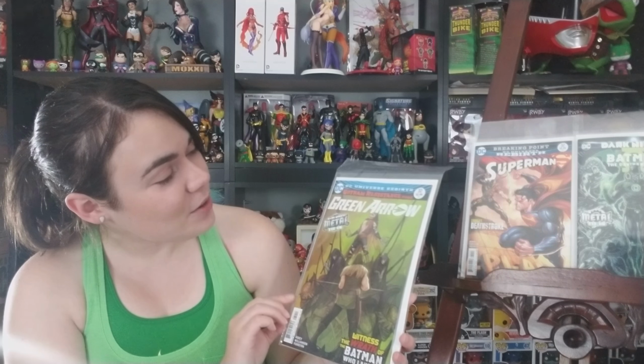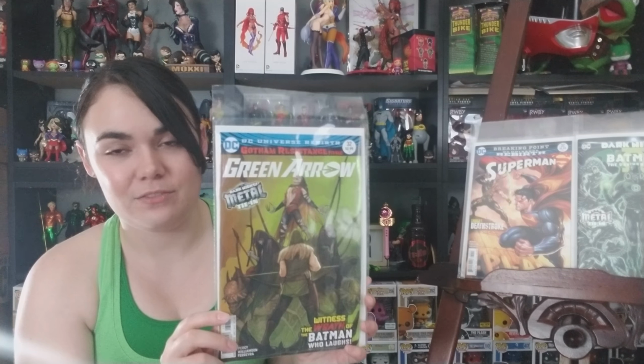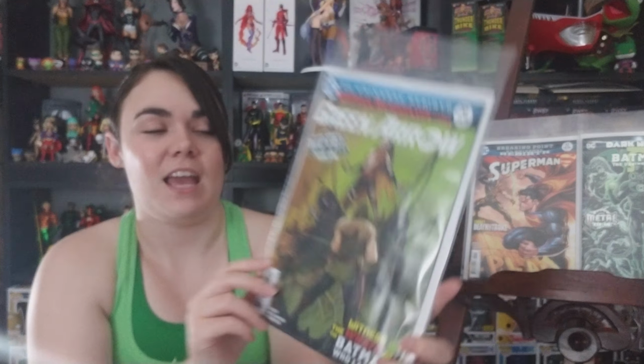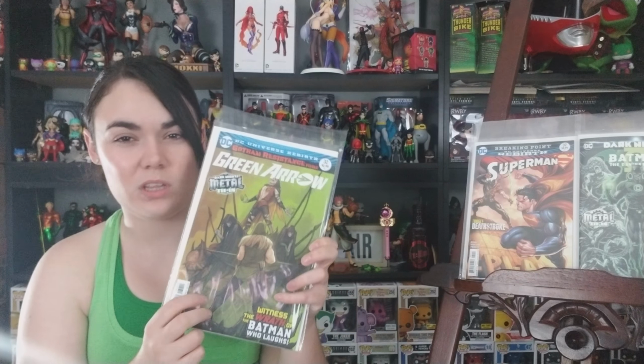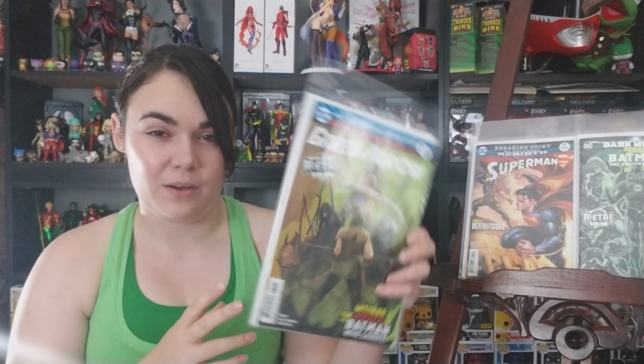Next, I picked up Green Arrow issue 32. This is the finale of the Gotham Resistance storyline, and we are going to see the Demented Robins. I freaking love the Batman Who Laughs. He's just so fucking scary, especially in all of these one-shots where it tells you how he's collected all of his Batman team, where it's basically a Batman Justice League, but evil. Kind of awesome, and I am really, really enjoying this. I had a couple issues with them not explaining things or going into as much detail as they did with the first part of it, but whatever.